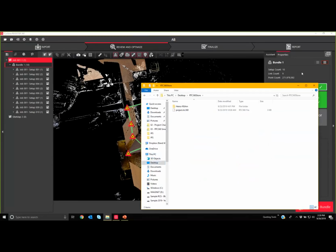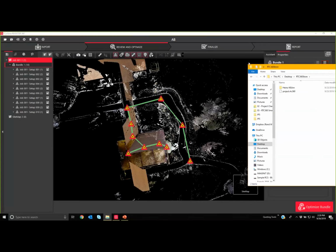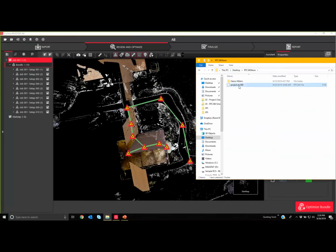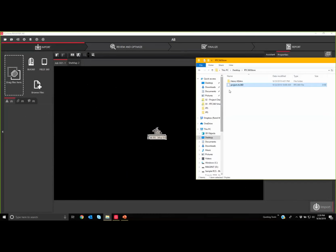So back in the old days of Register 360, and not that it's that old, in order to import data, we would come in and grab our project folder, and we would drag and drop it over into import. And when we did that, our project would start to show up here. Now, that's great, but one of the problems with that is if we did several projects and we had them in our USB folder for RTC, well, we got all the project scans, and then we would have to go turn off the ones that we didn't want to use.